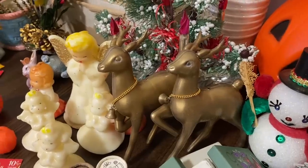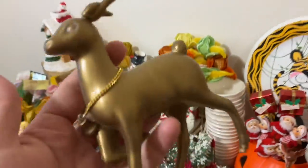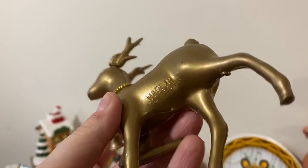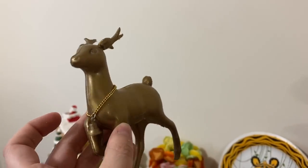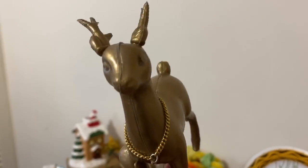So that's exciting. Did he come from this? Maybe. Going through some of the Christmas stuff, I found these plastic deer, which are pretty cool. They are marked, made in Hong Kong. So these are from the 70s. They're in pretty good condition and have their bells, which are original to them. I couldn't leave those behind.